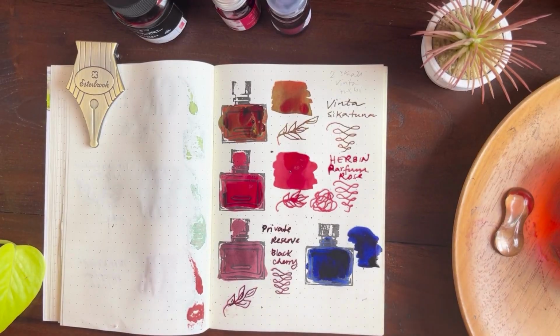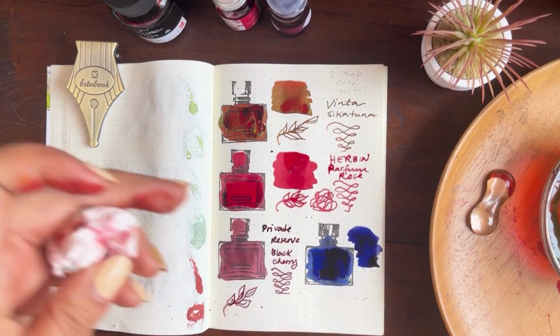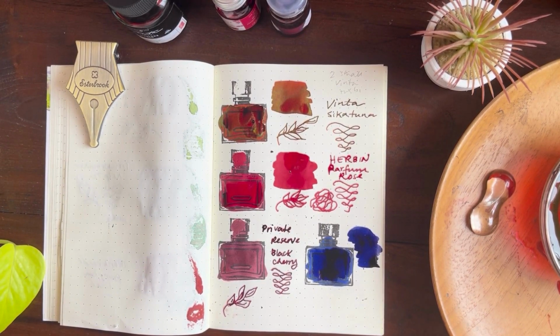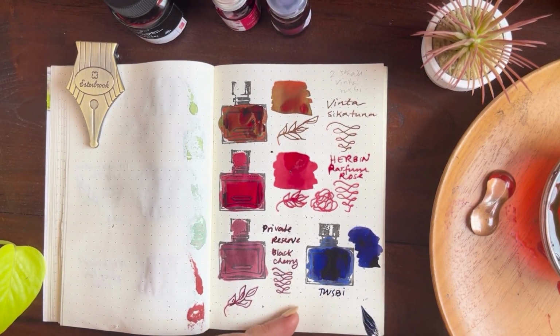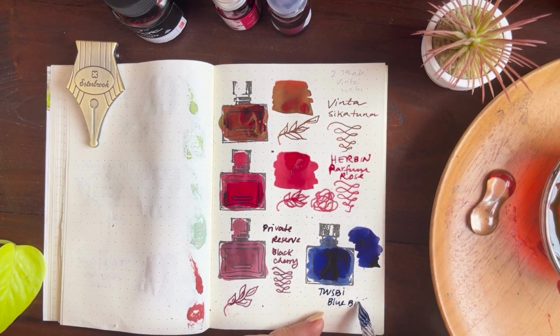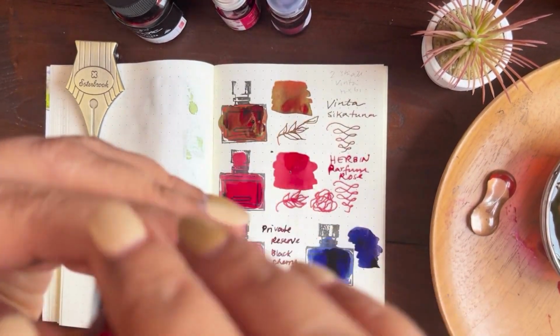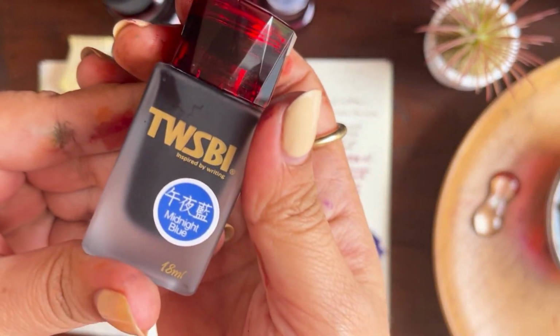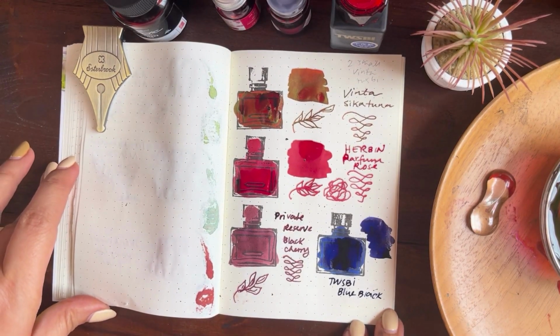So this is my one and only TWSBI. I know they have inks, but they are not really those type of inks that are a wow, you know, it's just red, green, orange. So they are better at making pens than inks, in my opinion. They don't promote their inks that much. Blue, black, but my husband likes this, so whenever he borrows any pen, this is the one I give. Free. See, Taiwan made. So yeah, let me dry this up and let's have a last flip of this ink journal.